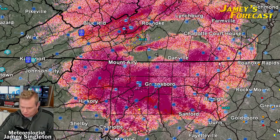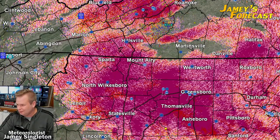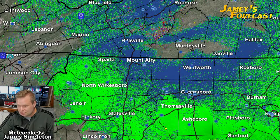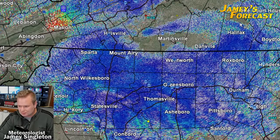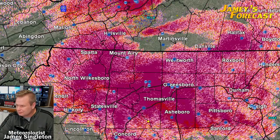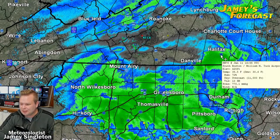We can look at something called the correlation coefficient to see if any of this is rain, and I don't see an indication of that. I'm looking at the shapes of the returns. Sometimes you can pick up a rain snow line on these, but it looks like most of this is snow. Interesting. Yes. So anyway, this is moving into Halifax.